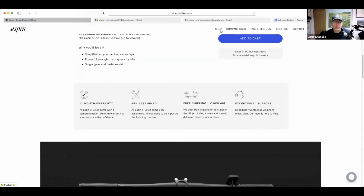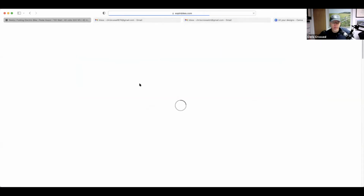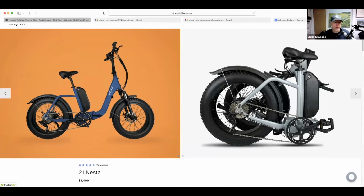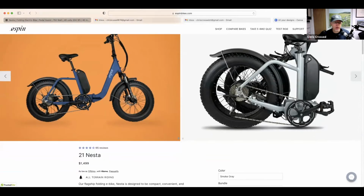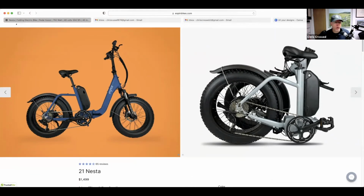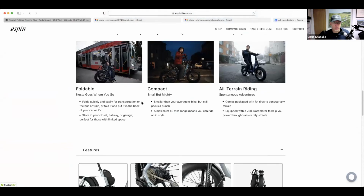Let's go back here. Let's check out the Nesta real quick. 21 stands for 2021, I think, overall. So here's the Nesta in blue. It's a smoke gray, I believe. Folds up nicely. It's a good looking foldable. I really like it. The stem seems a little bit shorter than a typical folding e-bike stem, so I think that makes it look a little bit better. And I love the color here. The battery's right here. And you can get a rear rack as well, also a front rack. Pretty compact, goes wherever you want to go.